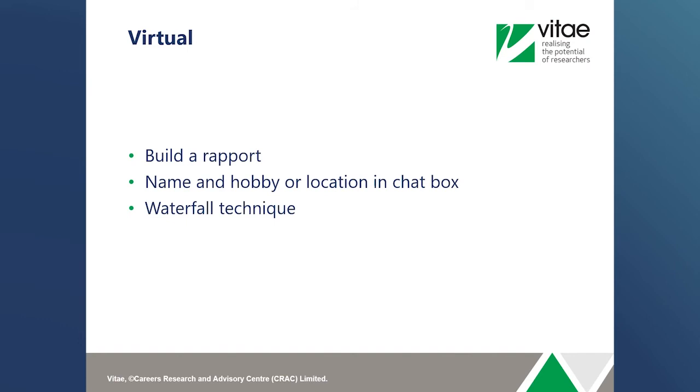With virtual presentation, things can be a bit more familiar because you're used to using your own computer. But again, you can build a rapport with people as they start to appear online. Ask them their name and a hobby or put their location in the chat box. This makes people feel valued and included.